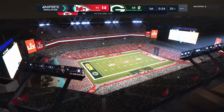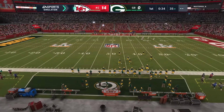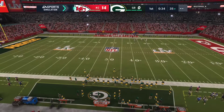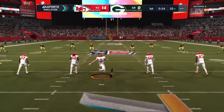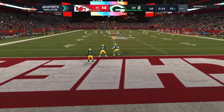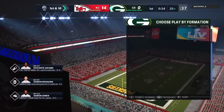Now on the other side, though, what's your psyche? You're really behind the 8 ball. You got to make sure you just hold in there. Survive the early storm, relax a little bit, and try and get back to your game plan. It's way too early for panic. Harrison Butker to kick off for Kansas. Now after the touchdown, here's Butker on to kick it away. And this will be a touchback as that sails over the end line. Their own 25-yard line.